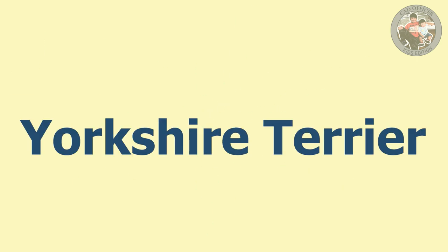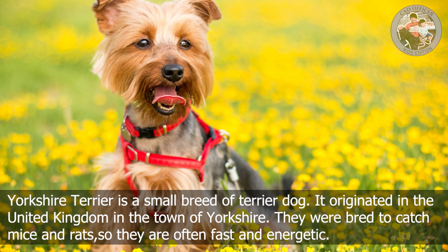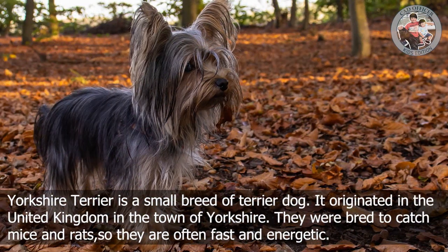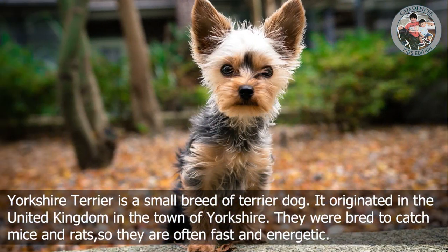Y is for Yorkshire Terrier. Yorkshire Terrier is a small breed of terrier dog. It originated in the United Kingdom in the town of Yorkshire. They were bred to catch mice and rats, so they are often fast and energetic.